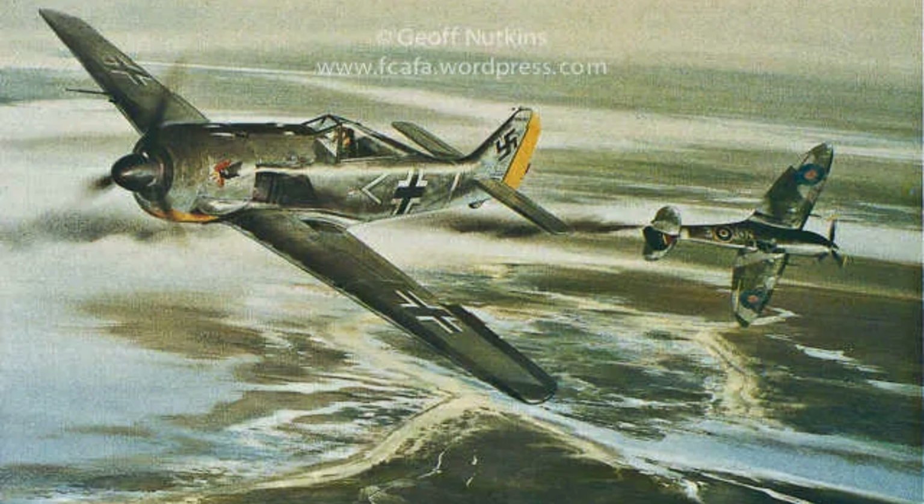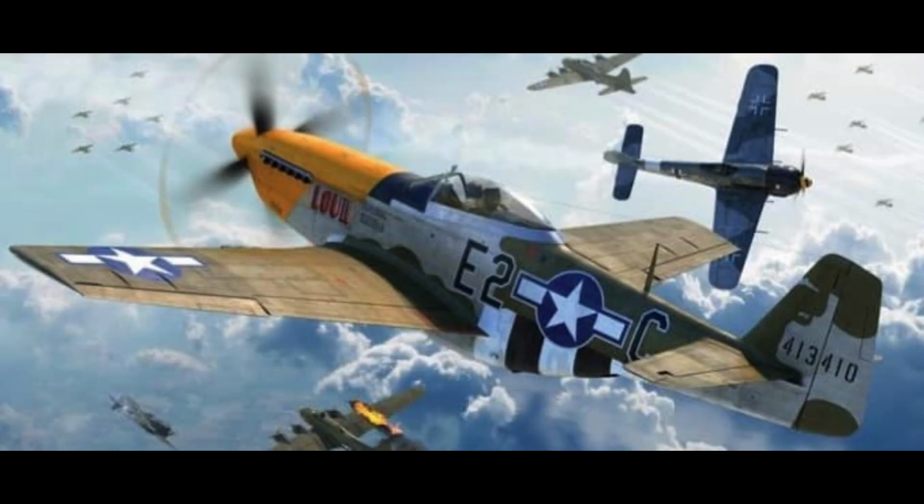So the Fw-190 had already gained a reputation as a highly effective dogfighter by the time the P-51 Mustang had entered service in 1942. And it's worth noting that the Mustang really gained prominence once it was installed with a Merlin engine, which provided it with the high altitude performance needed for bomber escort missions.